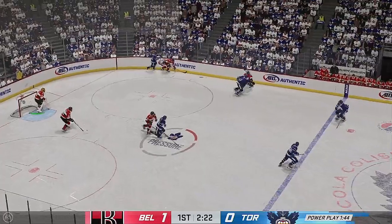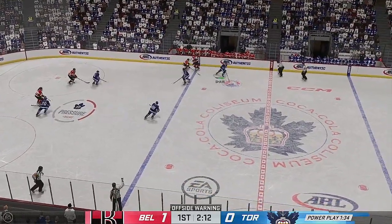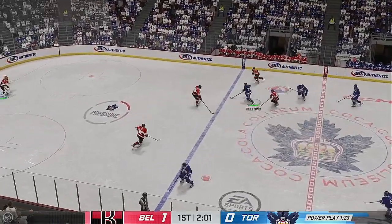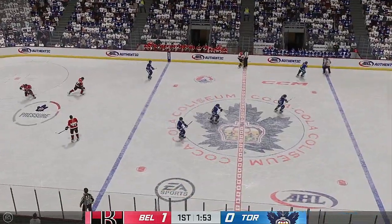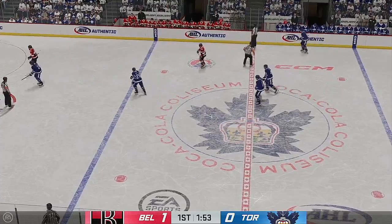Puck is dropped and he wins the draw here in the defensive zone. And he can't hang on after that hit. Quick pass over to Lajoie. Toronto's ready to go on the attack. Deep inside the defensive end, still trying to clear. Puck sails onto the bench, sending a few people ducking.